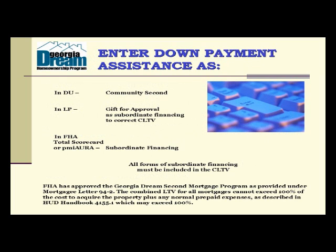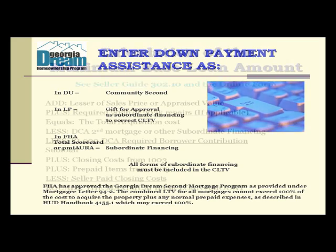When you enter the down payment assistance, you must make sure that in your automated underwriting, or if you're using FHA scorecard, the down payment assistance is entered as subordinate financing. It's not a gift, it's not a grant, it's not an asset. It's subordinate financing, and your DU findings or LP findings will acknowledge the right things to verify that it's coming from an acceptable source.